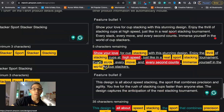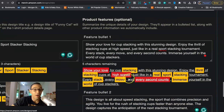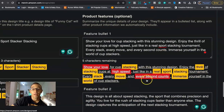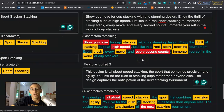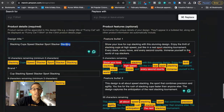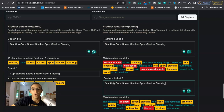The only problem is that when I click on the trademark, there's a bunch of red phrases that pop up, and you don't want that. The yellow ones are okay, but red could get your account in trouble. So what I would do in this instance is basically copy and paste my title and just use that for bullet 1 and bullet 2. This is pretty much how I do my keywords almost every time. This way, I can keep my account safe. And remember, the more keywords you use, the more you open yourself up to a possible rejection.